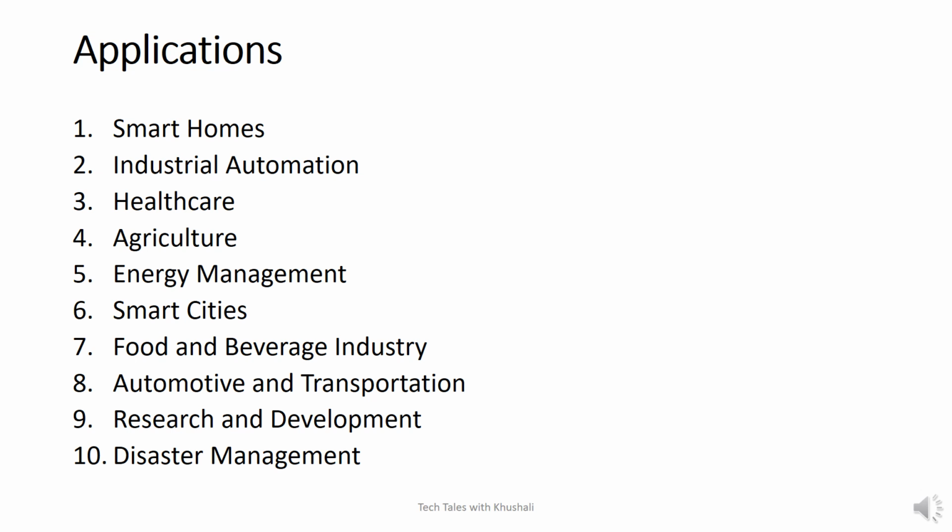Now let's discuss the applications. First is smart homes. It is used in climate control in smart homes, that is, IoT enabled temperature sensors can help optimize HVAC systems for energy efficient heating and cooling based on real time temperature readings.